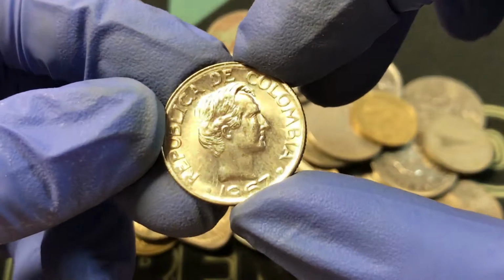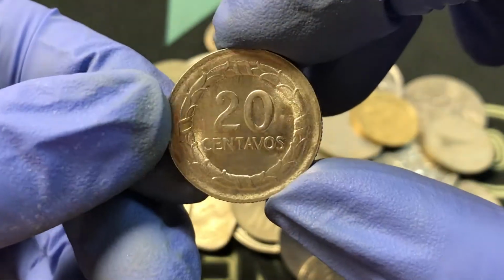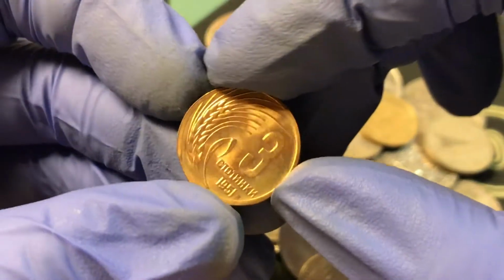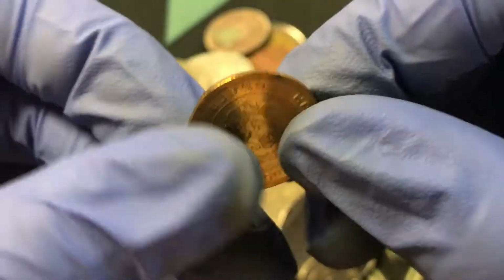We also have this one. This is from Colombia, 1967, 20 centavos. Neat, interesting, but I don't think that that's silver or anything super spectacular. And this is a neat denomination, 3 stotinki, 1951 from Bulgaria.